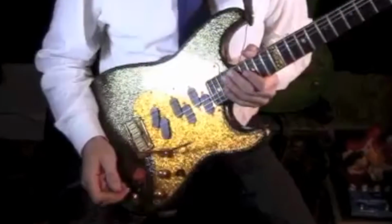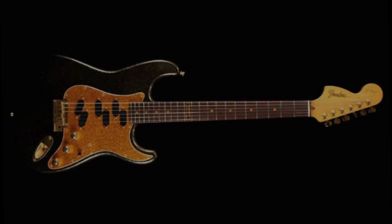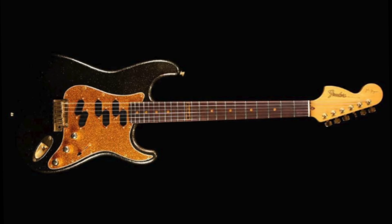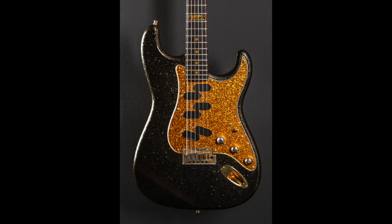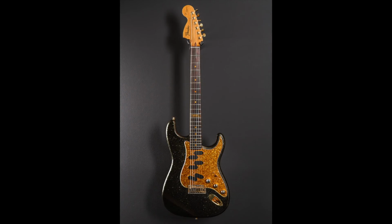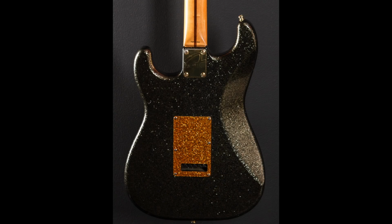Moving on from the body and electronics, we have a rosewood fretboard on a maple neck. The inlays are standard dots aside from the 12th fret Hellecaster inlay, but the material is new. These inlays resemble the pickguard's design. This aesthetic choice really ties the whole look of this instrument together.